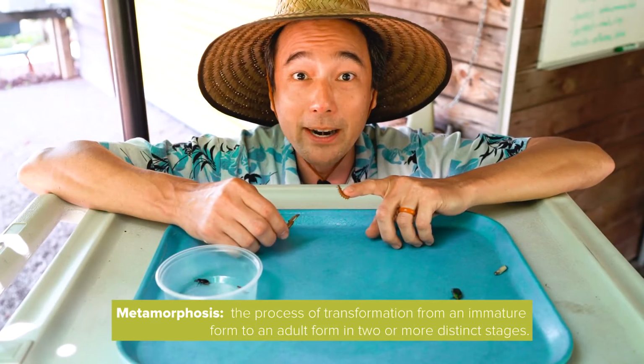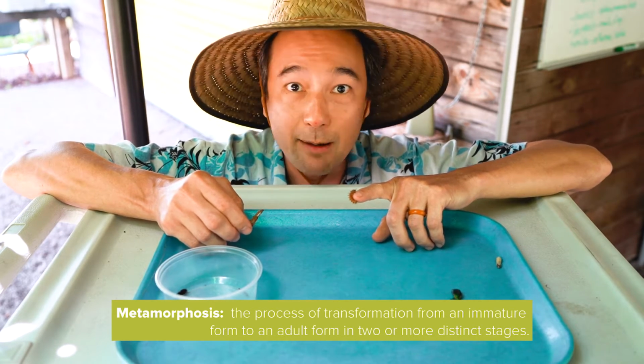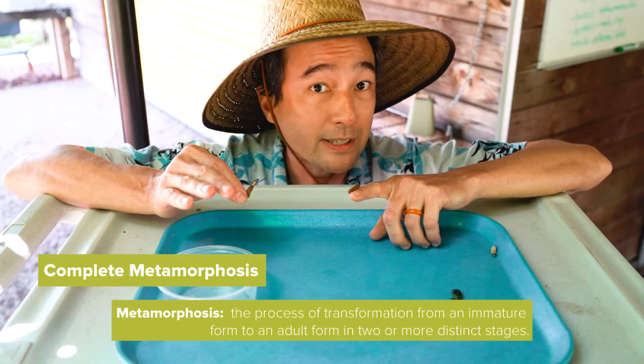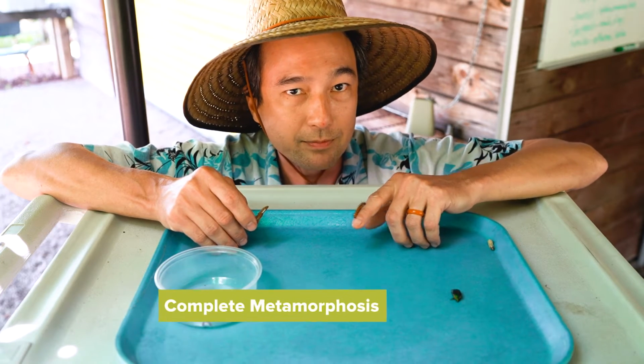Now let's talk about metamorphosis. Earlier we found the nymph of a leaf-footed bug, and we found the caterpillar of a cabbage looper moth. Well, those were both examples of stages of metamorphosis. There are two types, complete metamorphosis and incomplete metamorphosis. First, let's talk about complete metamorphosis.